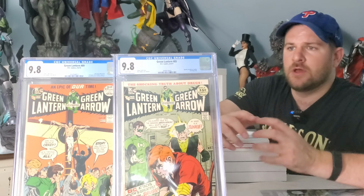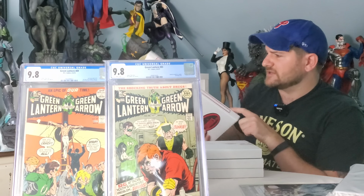Before I do that, let's showcase a couple other slabs that I picked up. This, by the way, is just reading material. Some of the current ongoing runs that I have are missing like an occasional book or two, so that's all that is. Let's get into these slabs.